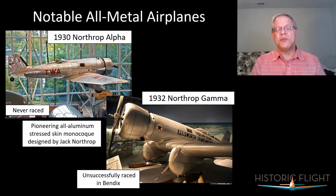And that led to the Northrop Gamma in the lower right corner there, which was a faster, bigger aircraft. More of them were built, but what you see right there is the only survivor. And once again, it's the National Air and Space Museum on the Mall in DC. The Alpha was never raced. The Gamma was raced several times in the Bendix, including by Jacqueline Cochran, but never did that well. It was often misfortune that caused it not to really do that well.